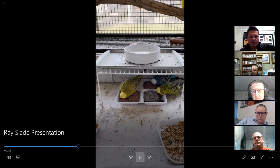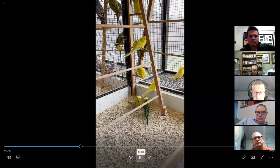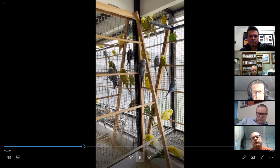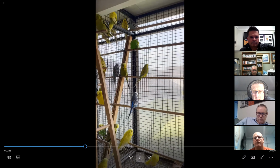We've moved into the third aviary here. I assume this must be the cockbirds. Yeah, it's the cockbirds. I keep more hens than cocks, not all visual, because of the breeding of them, the background in them.